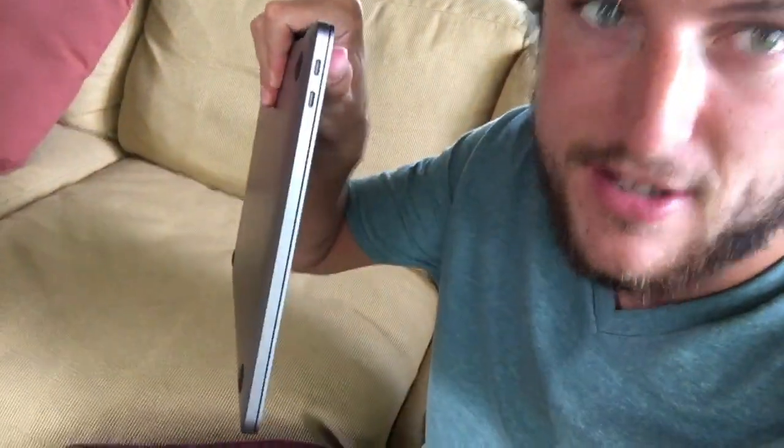So now the thinness of the computer, the whole weight. This computer is now a pound heavier than my old computer, the MacBook. And to be honest, I thought that was going to be a problem, but if I do my little corner test, this computer's still light as hell. It's super light still, and it's also super thin. The Pros are actually as thin as the MacBook in a way. In the back they are as thin as the MacBook.